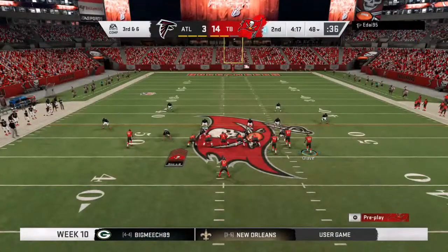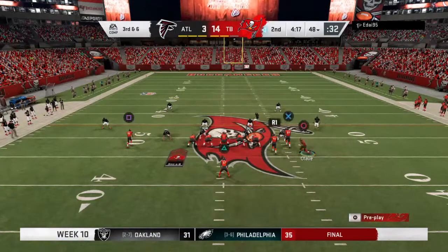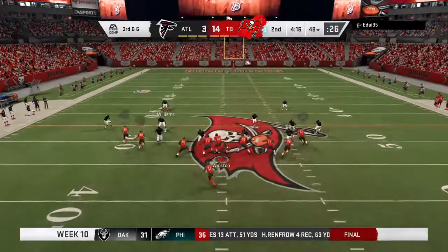Hey, watch the slant. Wait. Check. Easy. That's it. Cut. New Mike 52. Let me go.